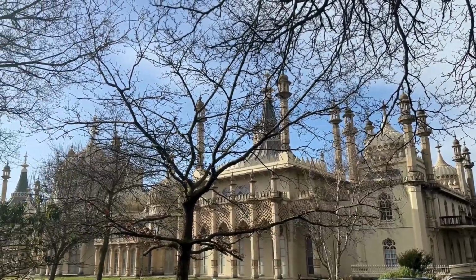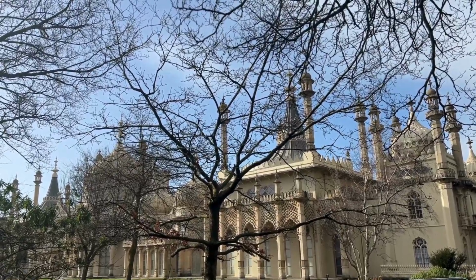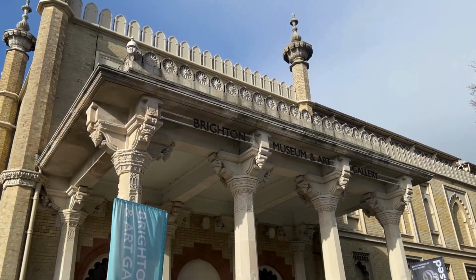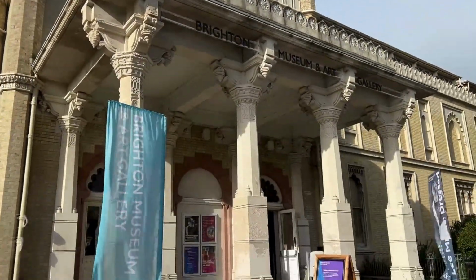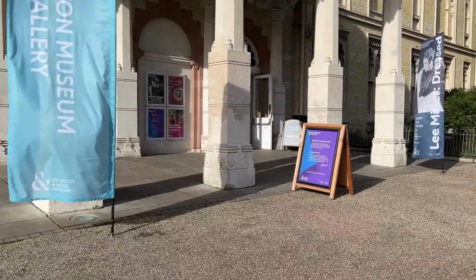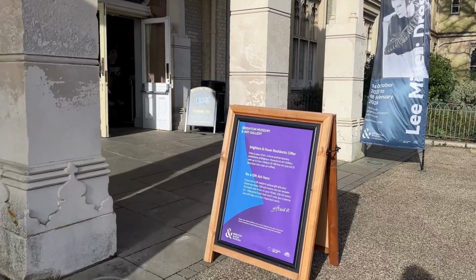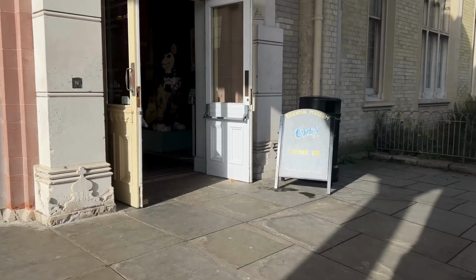You do need to pay to go inside the museum and the pavilion. I believe it's about £18 per person, but the gardens outside are completely free to stroll about, so that's what I did. I was going to go in the museum, and then I thought, no, we are on a budget, we are not spending much money today, so I just had a little peep inside.